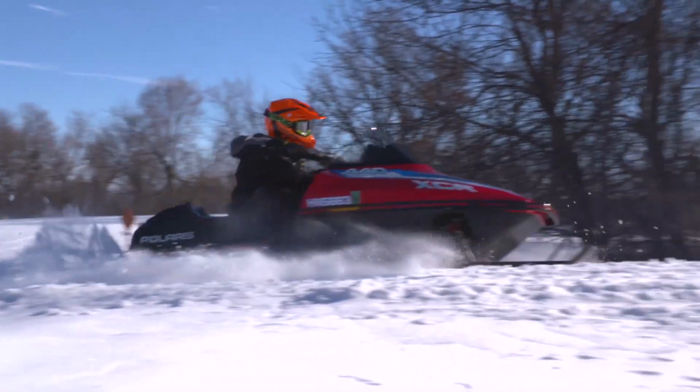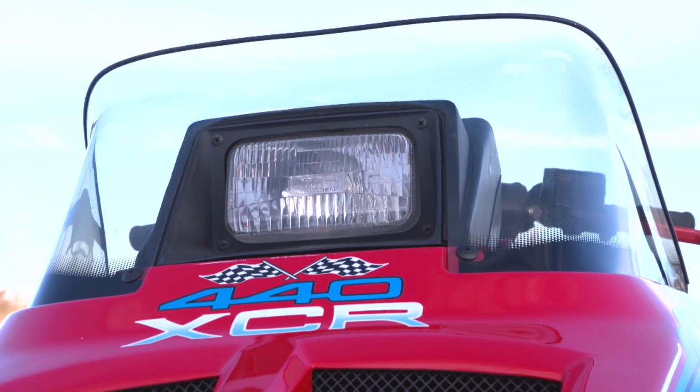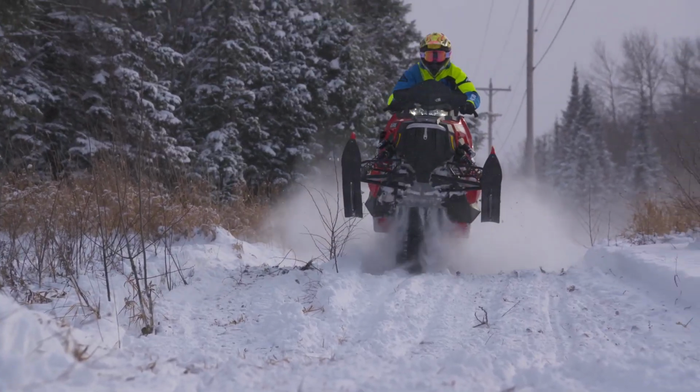With the reverse, and most machines have electric start, the ride quality is so much better, and the handling is better, and just the features and the run quality is better than the old machines. Yeah, sure, but the old machines are fun to ride too.